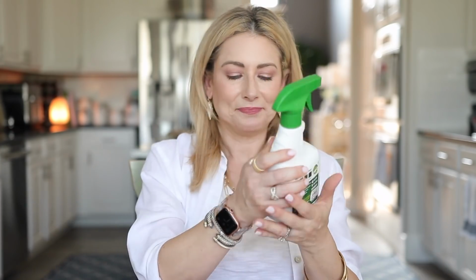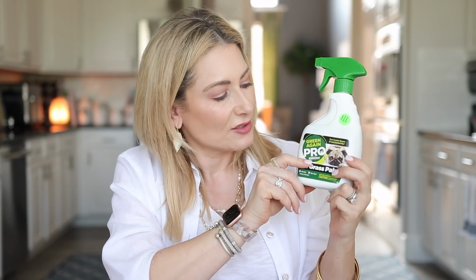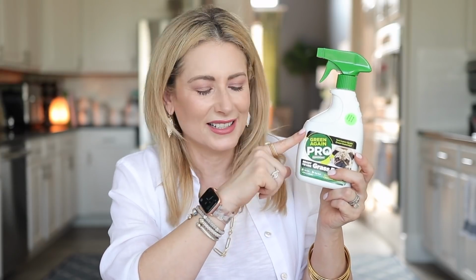And then the last thing, which is so random, but goes back to the joys of owning a pet, is this. This is the second bottle. This is the Green Again Pro ready to use grass paint. You can see there's a cute little pug right here. Dogs like to pee in the same spot, and over time that grass turns brown. I didn't realize why we don't have brown spots really in our lawn until Michael informed me he's been using this. So he just sprays it when it starts to turn a little yellowy brown, and we have pretty green grass all over our yard.